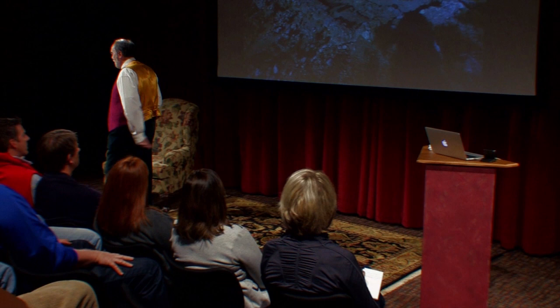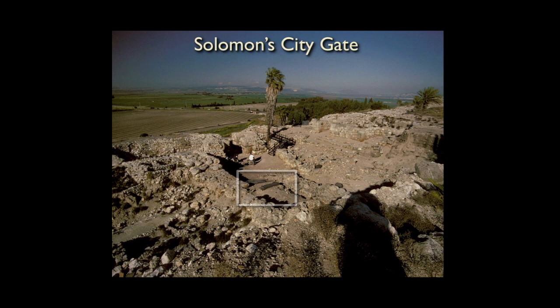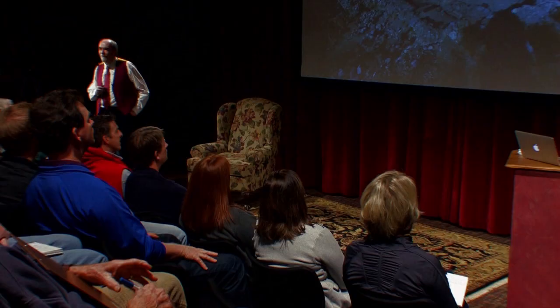And what you will see is a set of stairs going up to a higher level. And over here is the remains of another gate. One side of it, the rest of it was on this side. This is the one with the label that says Solomonic Gate. But this is not the Solomonic Gate.